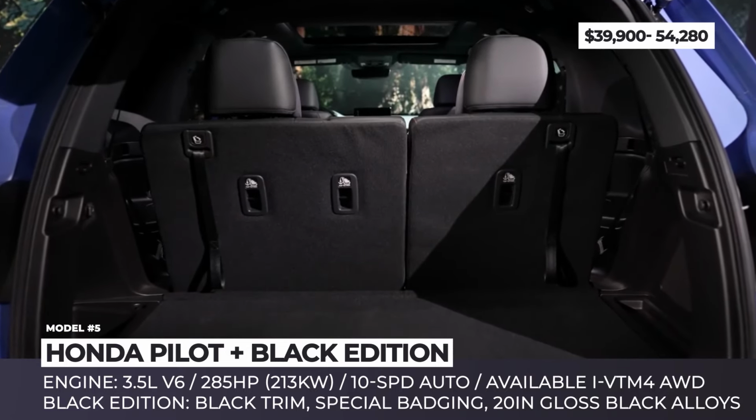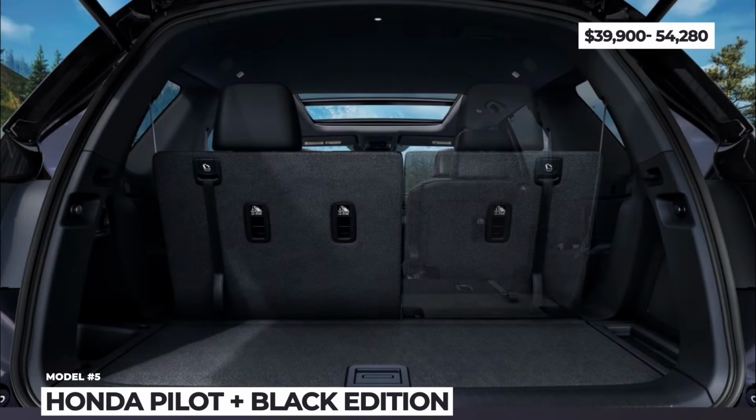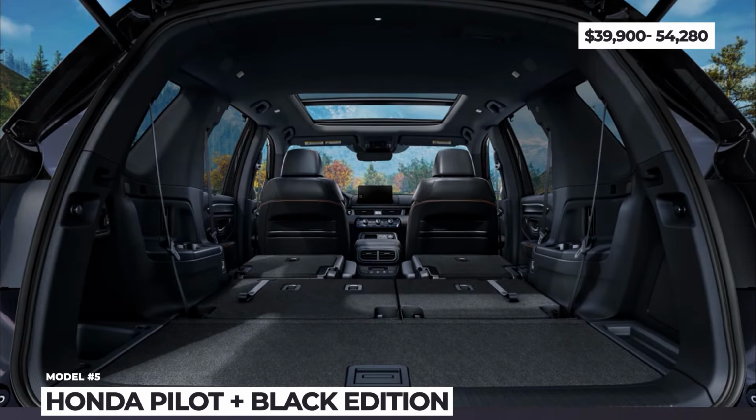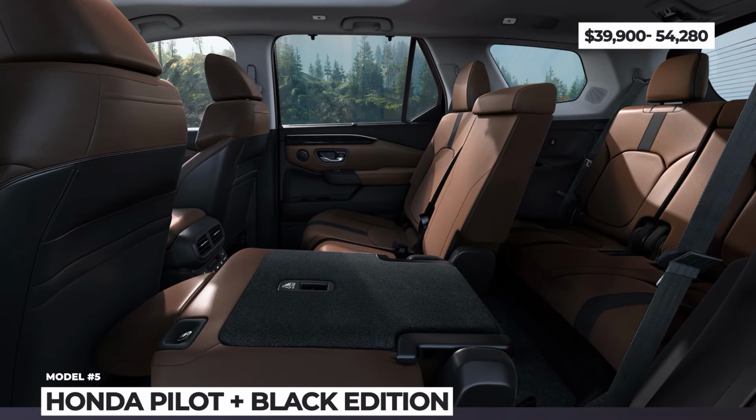Up the trim ladder, you will find a larger 9-inch screen with wireless Android Auto and Apple CarPlay, leather-trimmed seats, 9-speaker audio, or even a better Bose premium system.